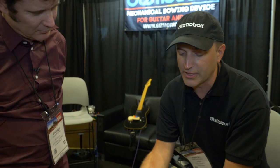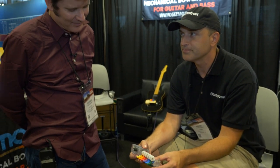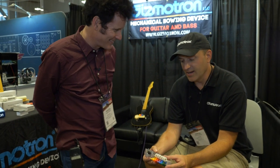With the new Gizmotron, it's really no problem. You can bend all the way up or all the way down. It's great.